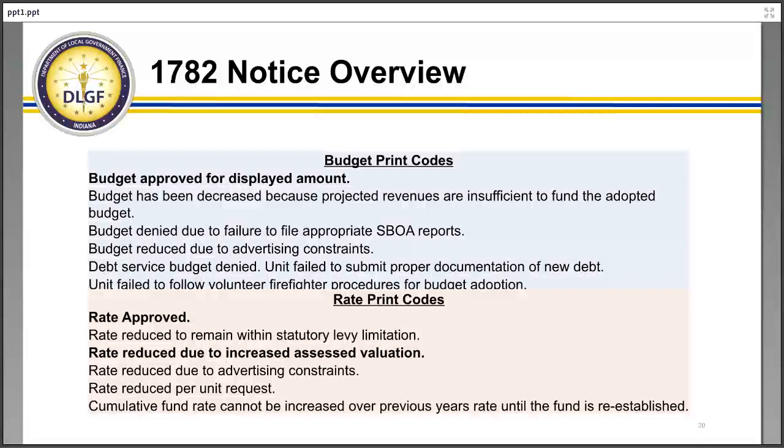Now next we have budget denied due to failure to file appropriate SBOA reports with the annual financial report, the 100R, anti-nepotism, and contracting policies, if those apply to you. If you don't submit those, we cannot certify a budget for you, so the certified budget will be zero. The next one pertains to units that adopt more than they advertise. That's not allowed, and you'll get this note if you do so, and you will be certified for the lesser amount. Now, the next one says debt service budget denied because the unit failed to submit proper documentation of new debt. So in order for us to approve a budget for a new debt, we have to have documentation making sure that it was adopted correctly.